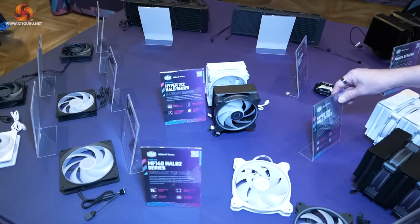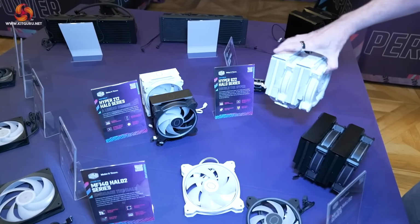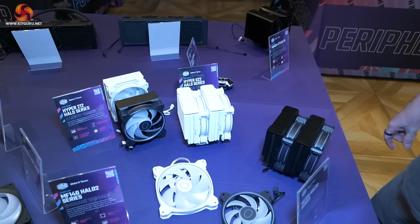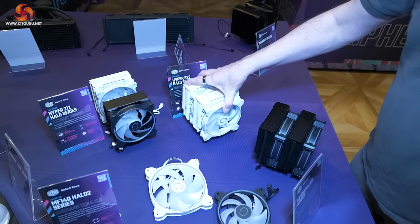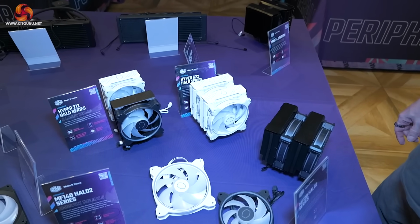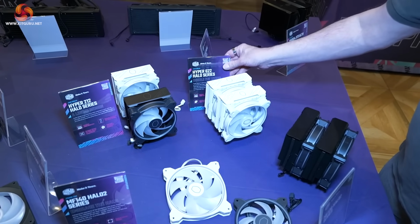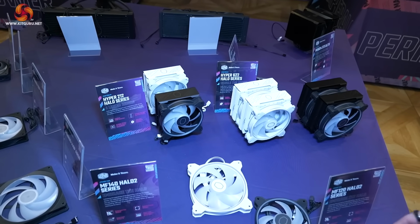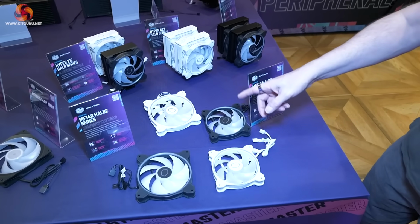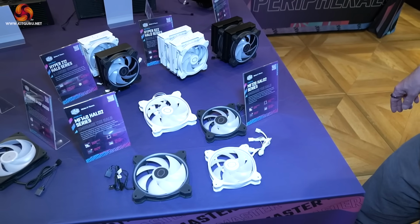But the thing that really caught Luke and mine's attention is the Hyper 622, which is two 212s put together in a monster great big dual tower cooler. The Hyper 212 has a huge and long history behind it. It gives you faith that the 622 will also be a success. And here we have the MF120 Halo 2 fans that will be used on these updated 212 and 622 coolers.